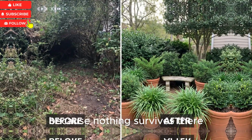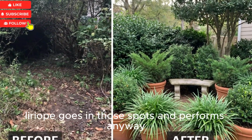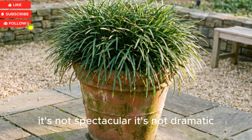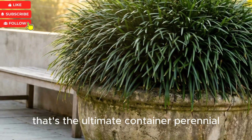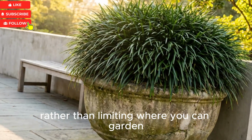You've been avoiding that shaded corner because nothing survives there. You've been skipping that baking hot patio because plants fry. Liriope goes in those spots and performs anyway. It's not spectacular. It's not dramatic. But it's permanent, reliable, and completely unbothered by conditions that defeat other plants. That's the ultimate container perennial, one that expands what's possible rather than limiting where you can garden.